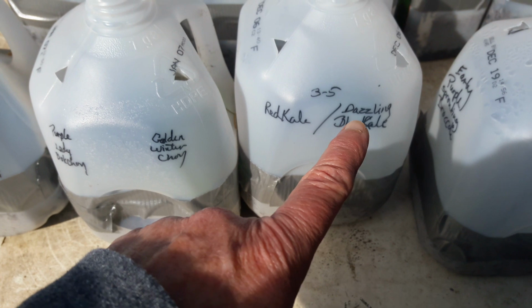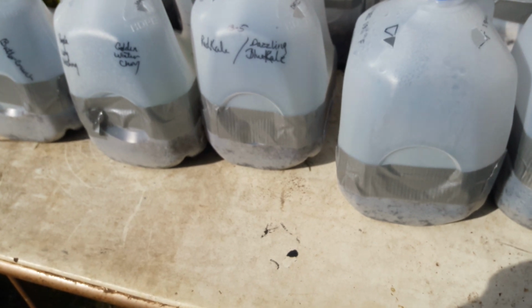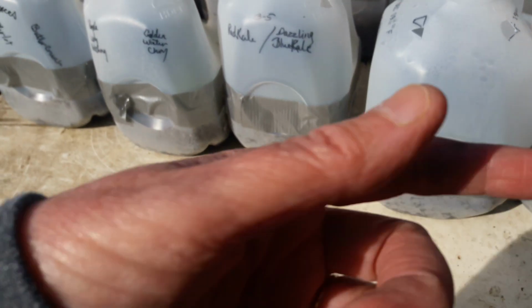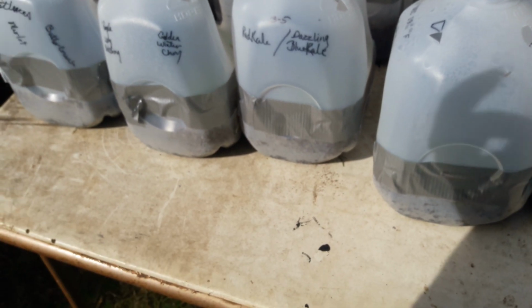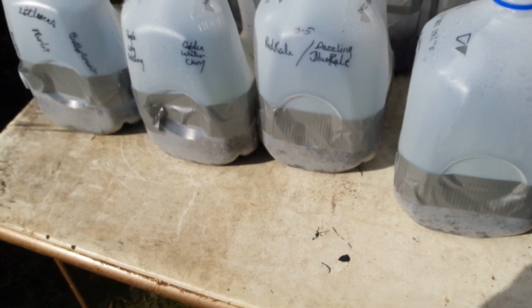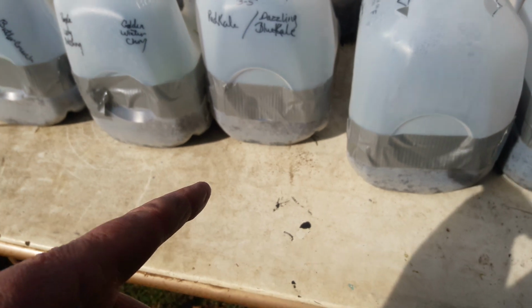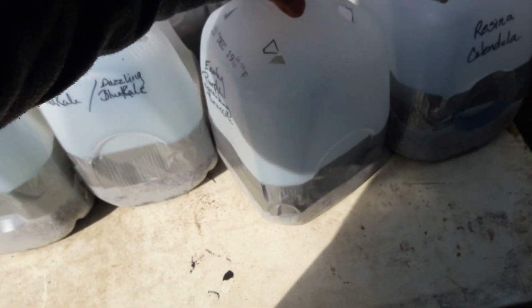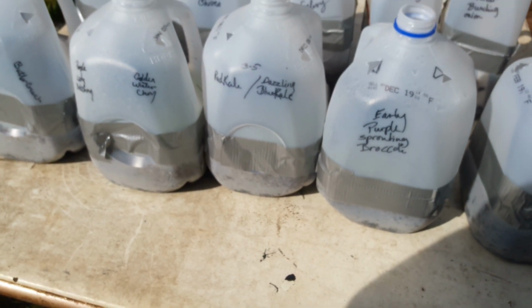We have red kale and dazzling blue kale in this. Dazzling blue kale has a really pretty color, and it has a red flush in the midrib and stuff like that. So it's really pretty. But the red kale is a dark purplish red, which is fun. So I really like that one too. I'm not going to show you inside because they kind of look like the bok choy does.